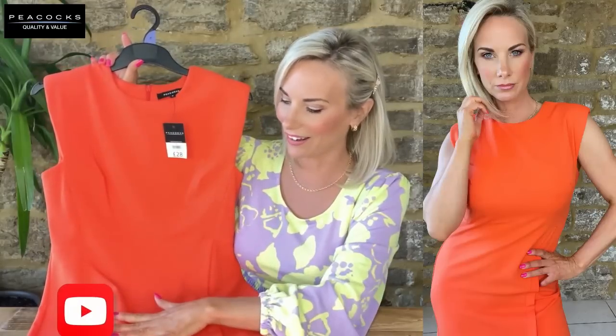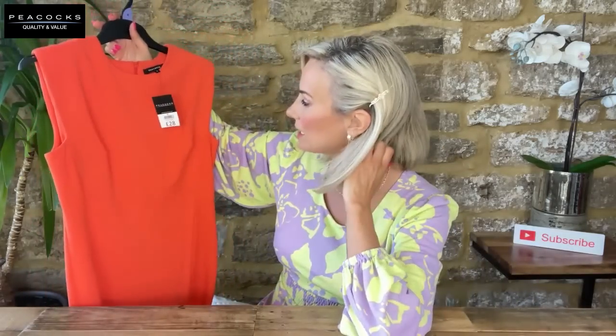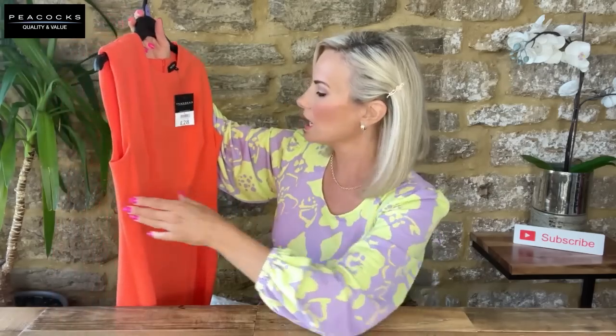But what about the color? I mean, this is like a pure tangerine orange, which just makes me so happy. That definitely will go with these sandals, absolutely. So yeah, I'm really chuffed with that, and hopefully that is an absolute keeper. £28, and I'm wearing that in a UK 8.